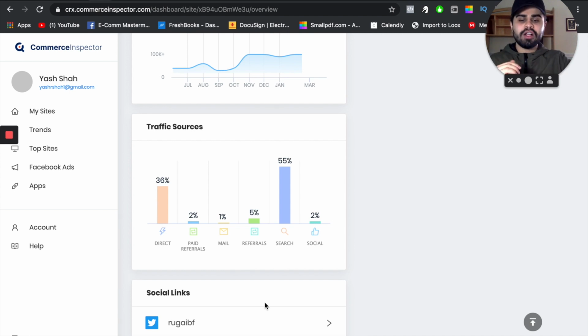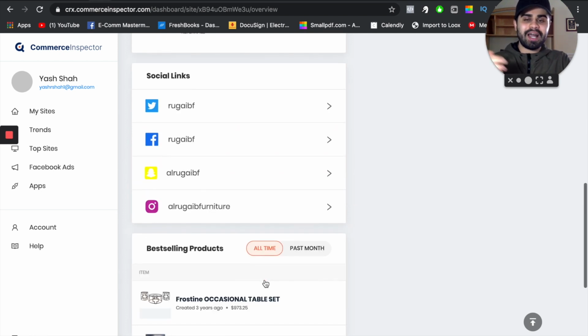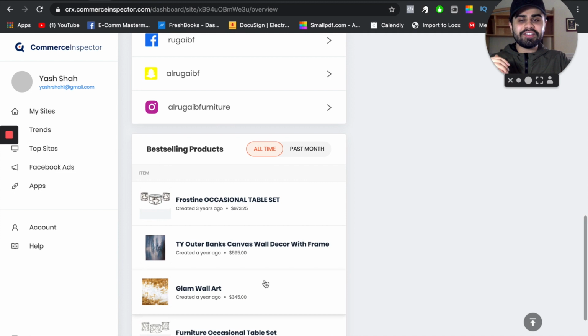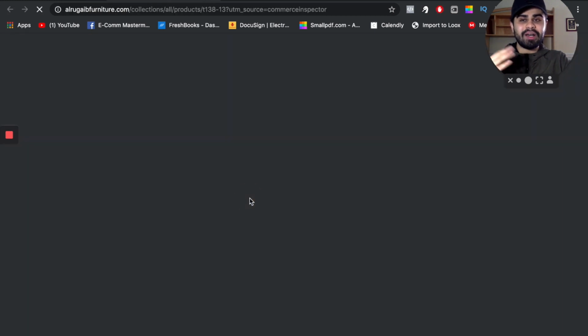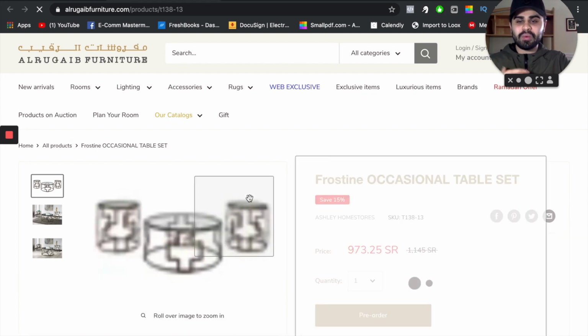You can see that they have a Snapchat, an Instagram, and Facebook, which we just visited, and they do have a Twitter as well. Just for time's sake, I'm not going to go into those, but you can see that their best-selling product is a frosting occasional table set, which is really high ticket. It's about $1,000. So let's take a look at the actual product page, as to why this is converting so well and what makes it so special.